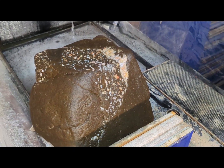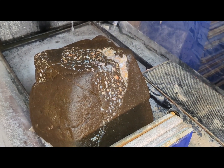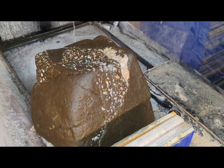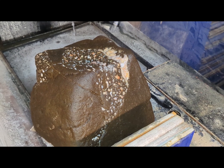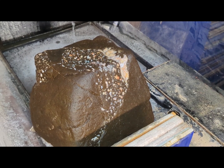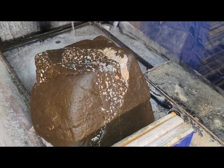Just put waterproofs on because it bloody soaks you. Put these bad boys on.